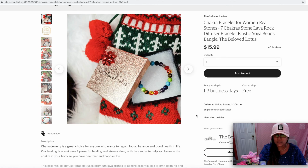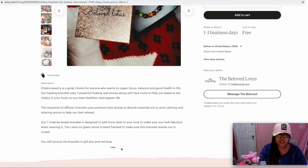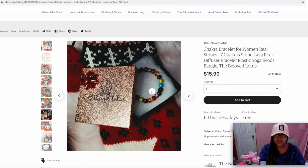I took all these shots myself. They're not perfect. They're not, you know, the best photography out there, but they are good. So this is my paragraph. The person on Fiverr who did the SEO keywords also gave me a description, and I was able to incorporate that into each of the bracelets and each listing.